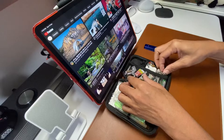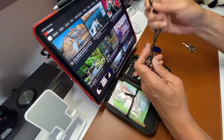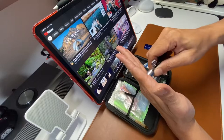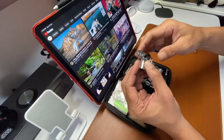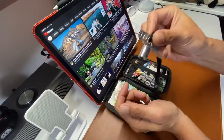Okay. This is a spare key. This is an interesting tool. This is a tool that I use to open up tap. There are areas in Singapore where they have tap, but they don't have the tap lever. So this will make it easier to switch on the tap.